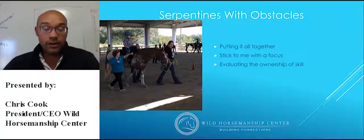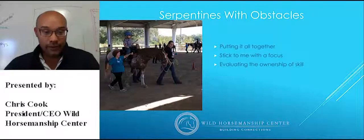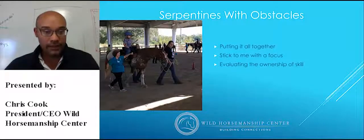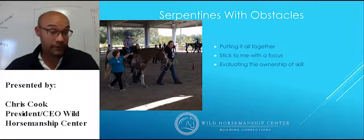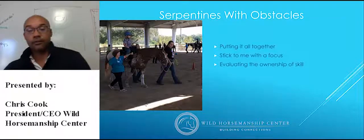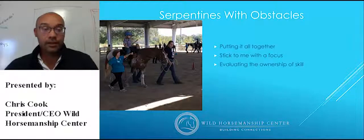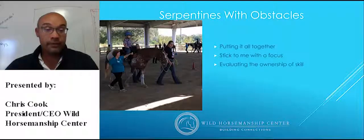And we start to evaluate how well our horses understand this as a skill, or do they have ownership of this skill? Do they have ownership of the point-to-point exercises? Do they have ownership of stick to me? Do they have ownership of the forehand and hindquarter yields, both following a feel of steady pressure off the lead rope, also yielding from rhythmic pressure? So as in this picture here, if the leader wants to make a right-hand turn, can the horse yield to the right off of rhythmic pressure, as well as lead to the left off of steady pressure?